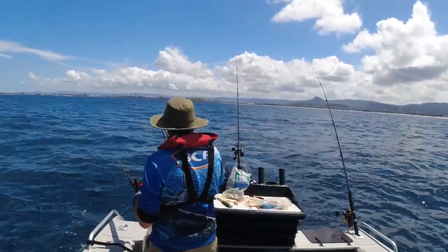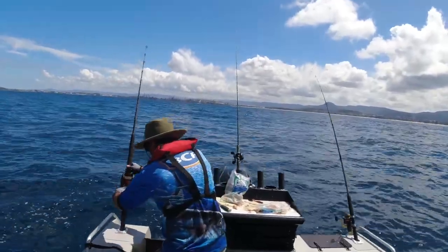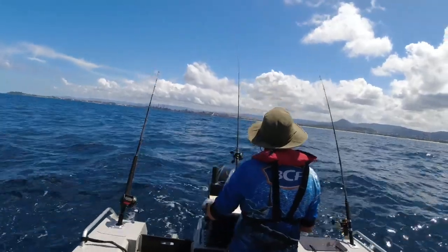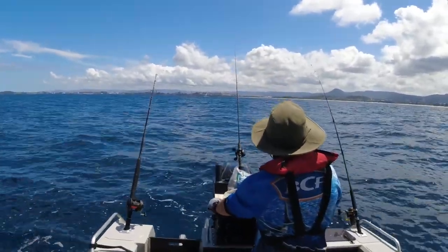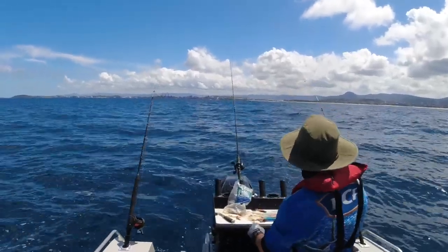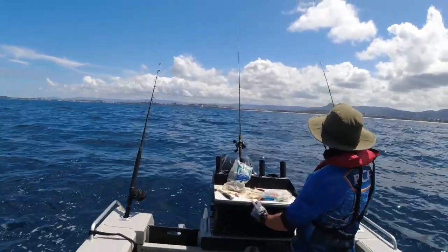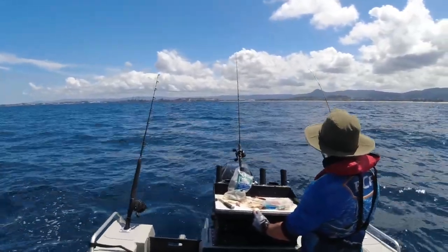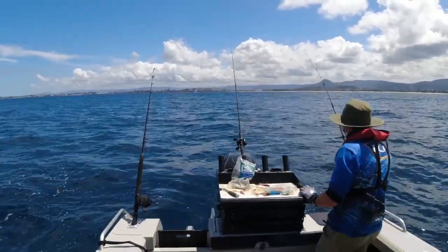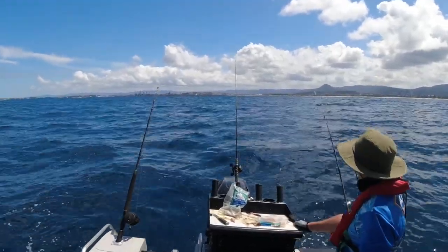Okay, she's on the bottom. A couple of lines. Keep it off the reef. There we go. That might be a little inquiry there. I think so. Something pecking away. Needs to go and have a proper go. Just loosen this drag a bit because I tightened that right up when the kingy took off on me.